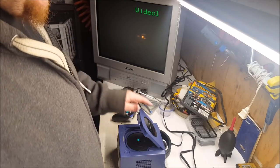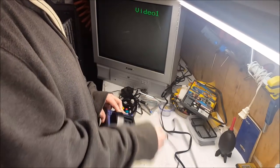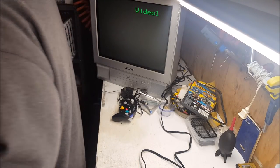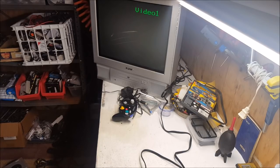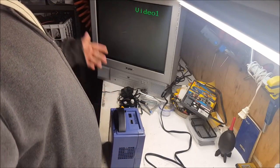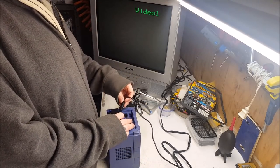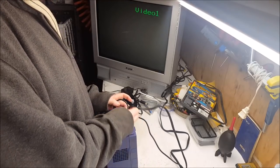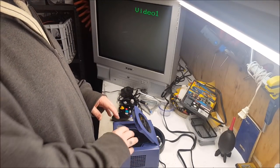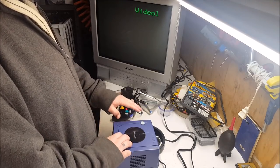Alright, let's try the last one. Let's see here. If none of these motors spin, then we may have just been dealing with someone who knew what the hell they had. But like I said, $23 for all 3 of these defective, I can sell them all as defective and still get that back. Alright, let's see. Third one's a charm.